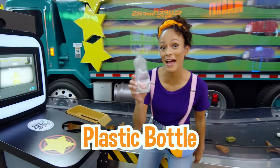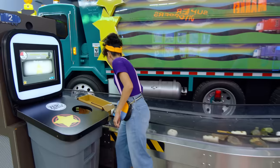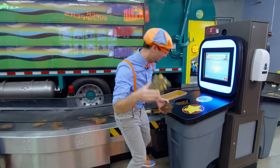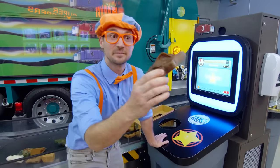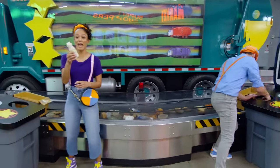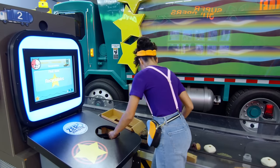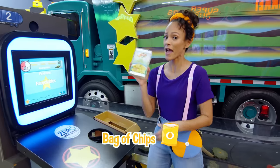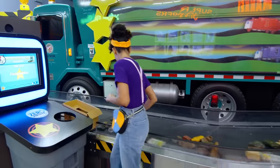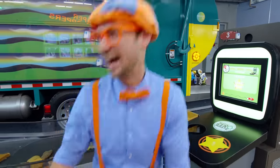Ooh, and look, an empty plastic bottle. You can definitely recycle this. Oh, here's another one. Wow, some more leaves. Actually, these are flowers. Ooh, and some leaves. Here's an empty bottle of milk. Can you recycle this? Yeah. Ooh, a bag of old potato chips, or an empty bag of chips. You can't recycle that. Put that back for the trash. And we have some bark. Tree bark. Woohoo, this is awesome.